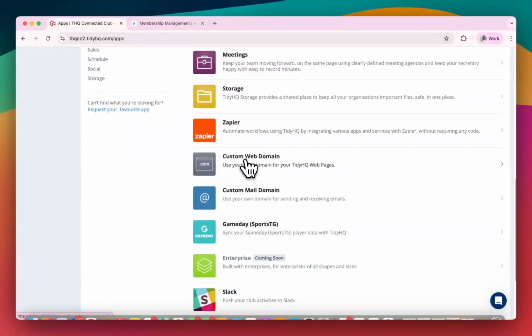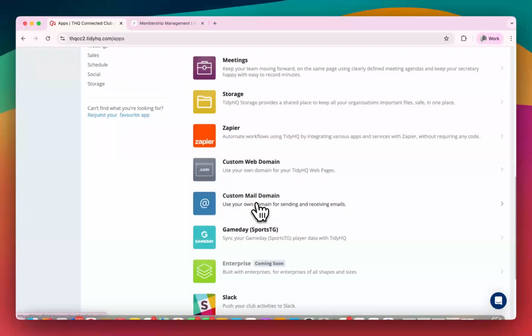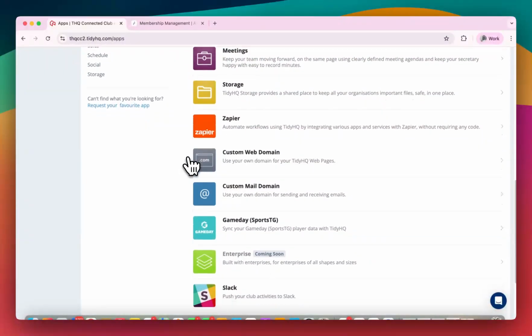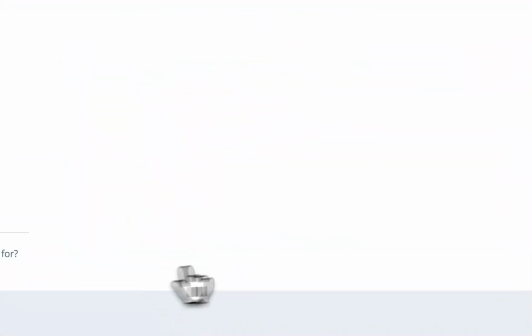So if you want to customize your own web domain to the Tidy web pages, you can also do that here too. And as I mentioned before, you can customize a mail domain as well for sending and receiving emails. So that would be that communicate function there. Please note that your admin team will also have access to that. You can ignore this because this doesn't relate to any of the rugby clubs. Also ignore this one. If you're using Slack as a communication tool, you can push your activities to your Slack channels. You can track your analytics as well for any of your public pages.